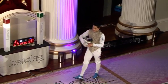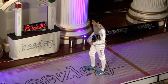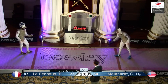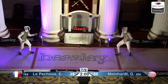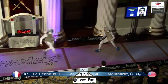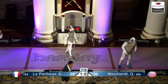Up next for the Americans, Garrick Meinhardt's on for his last fight here at the Beazley International Trophy, and he's up against Erwan Lepeshu. Meinhardt comes into his final match with a +1 indicator. Lepeshu on a -2 indicator, so at the moment Meinhardt has the better track record in this match. Of course, can all turn around.